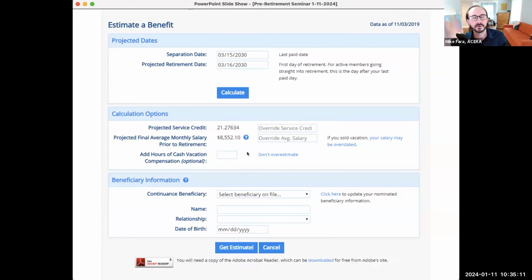Like if you happen to know that you're going to buy some service credit, you could override that. The way that you do that is you're going to want to convert it to years because this is measured in years. So let's say you're going to buy 3 months worth of service credit. Well, that's about a quarter year, 0.25. So you would take 0.25, add it to this number, and then put that grand total in the override service credit field. And then you can increase the salary as well if you want. If you want a nice conservative estimate, you don't override these. You just leave them alone.